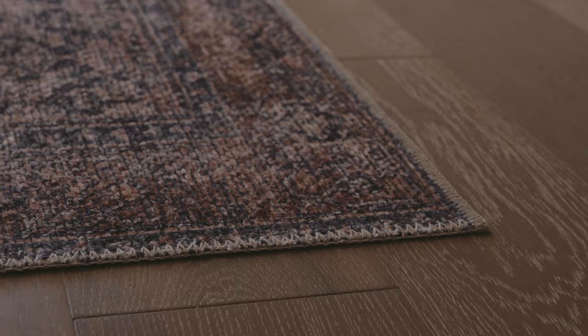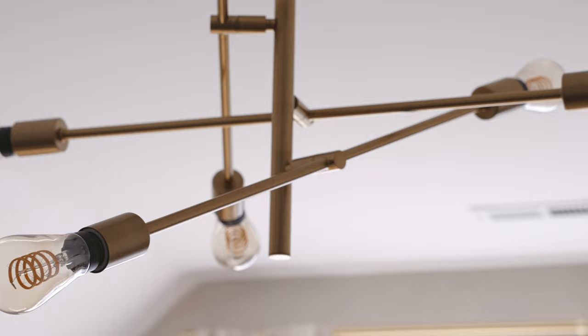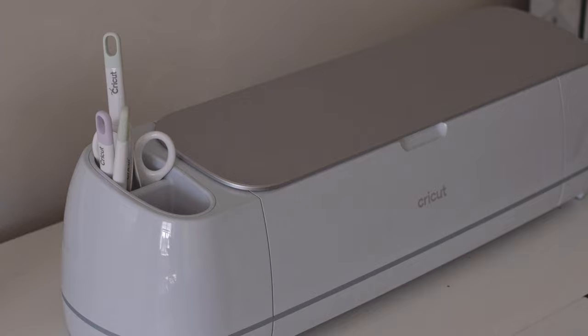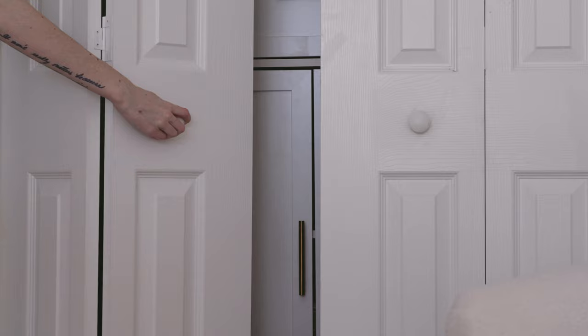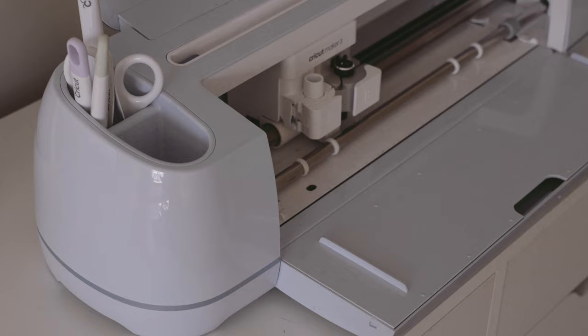For this space finally came to life. It's exactly how I envisioned, and I am incredibly happy to come to this space every day to work, get inspired, and to connect with you and this community. There's still one more project that I have left for this space, and that's to refinish the closet doors to make them look more modern, but it's not a high priority for me right now since I want to focus energy into other spaces in my home.